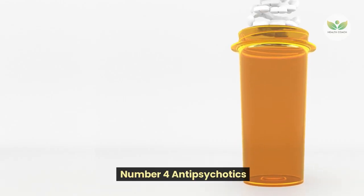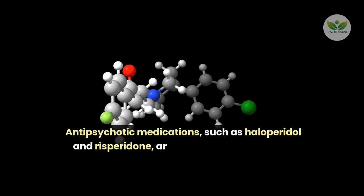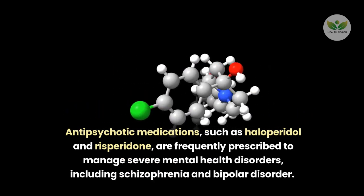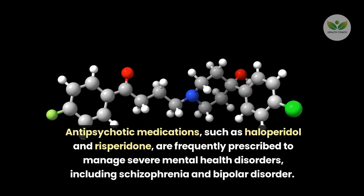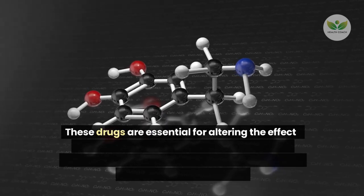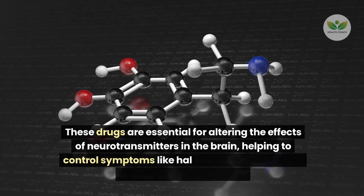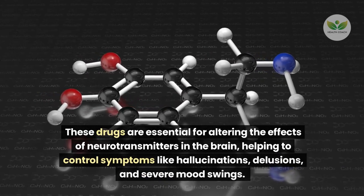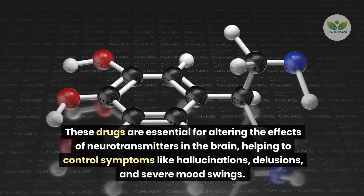Number 4. Antipsychotics. Antipsychotic medications, such as haloperidol and risperidone, are frequently prescribed to manage severe mental health disorders, including schizophrenia and bipolar disorder. These drugs are essential for altering the effects of neurotransmitters in the brain, helping to control symptoms like hallucinations, delusions, and severe mood swings.